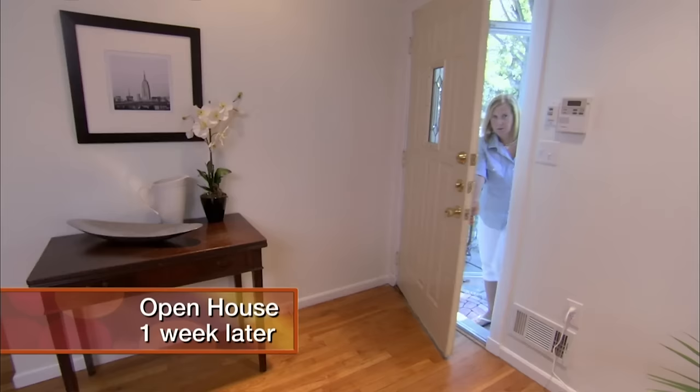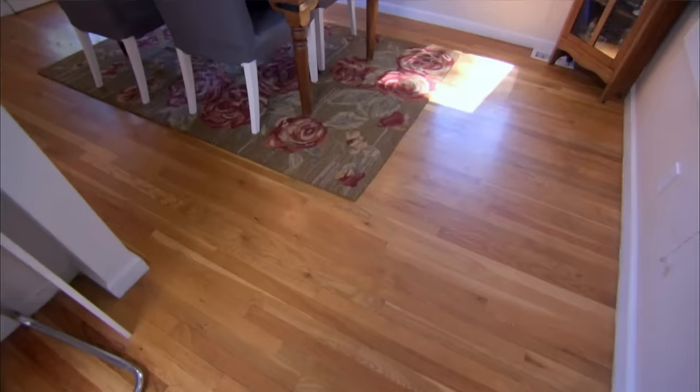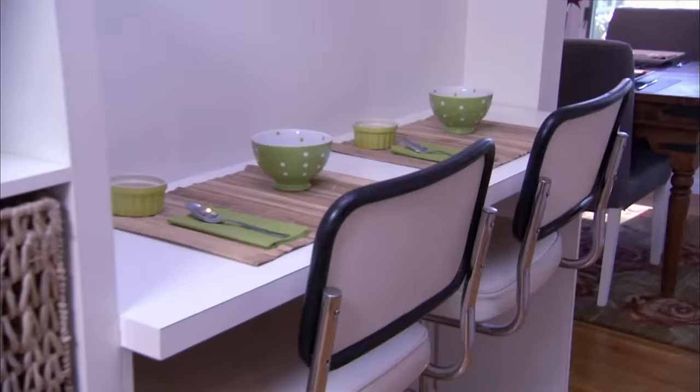Oh my God. Is this the same place? Wow. That's a change. Doesn't even look like the same house. Everything works. It looks like something out of a catalog. Wow. Oh my gosh, I love the color. Everything's so open. And thank God the fruit wallpaper is gone.